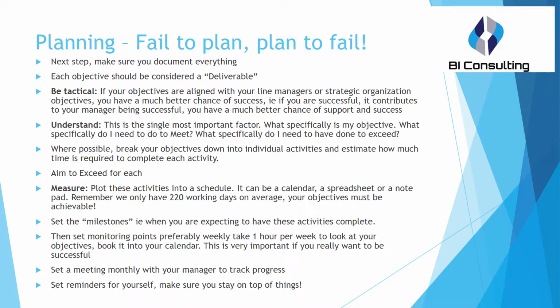It's extremely important to plan our objectives. If we fail to plan, we plan to fail. So the next step is to make sure that we document everything. Each objective could be described as a deliverable. Now, for your benefit, try to be tactical.